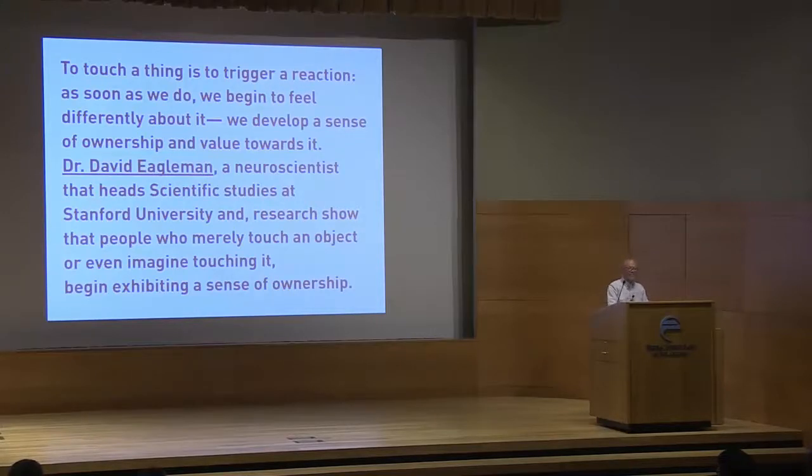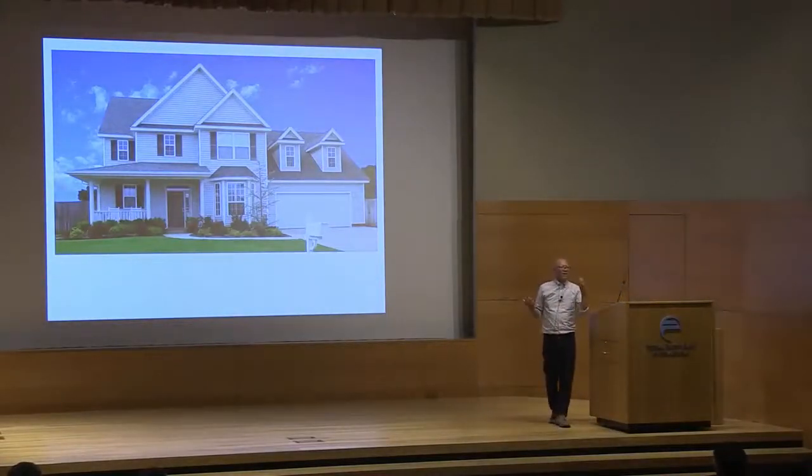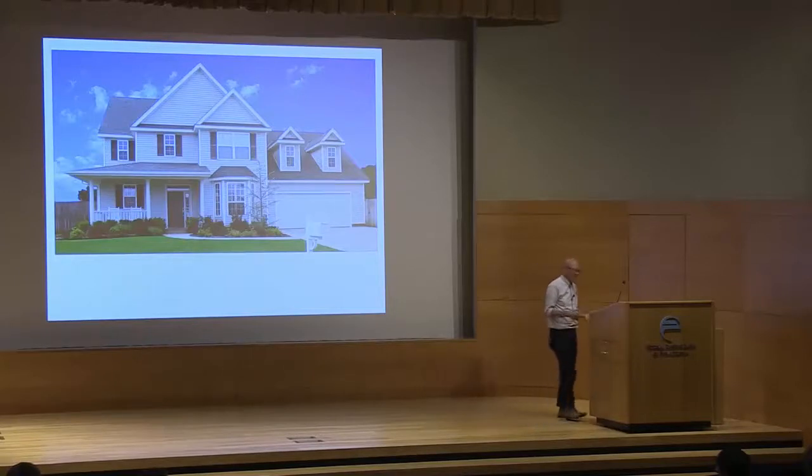But we can see this effect in almost everyday things. Selling a house, which I'm doing right now, you always think it's more valuable than what it actually is, right? Because you own it, it's physical, you have memories, there's something you're connected to in it. And it's more valuable because of that.